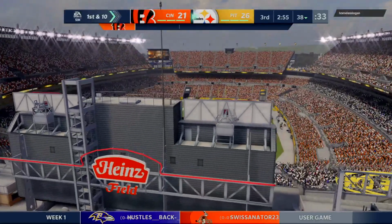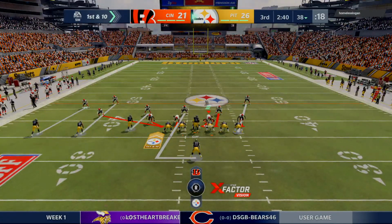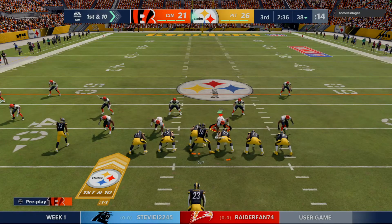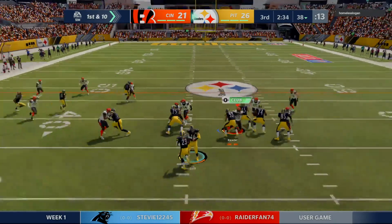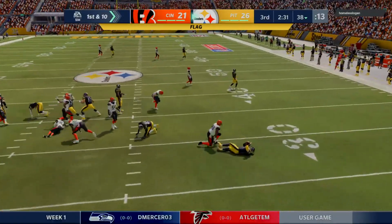2nd and 2 is prime time for a little bit of a gamble, isn't it? Open up the playbook, go play action, toss that bad boy deep. But in this situation, go ahead and give it to your back. Let him pick up a first down. Keep the sticks moving. Rolling to him, and the pressure will get to him.